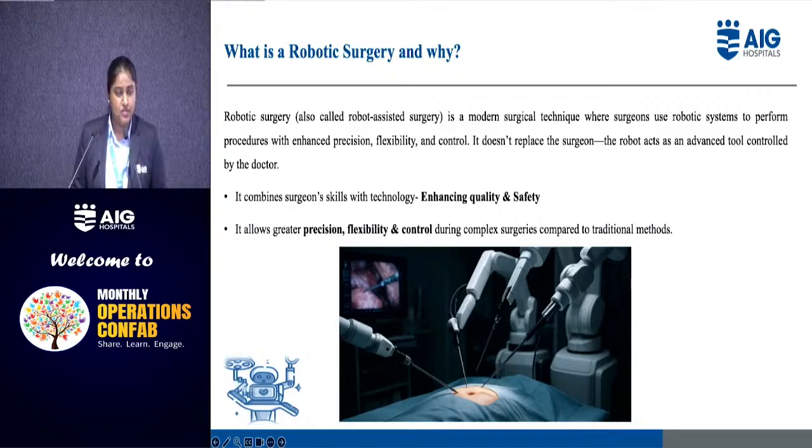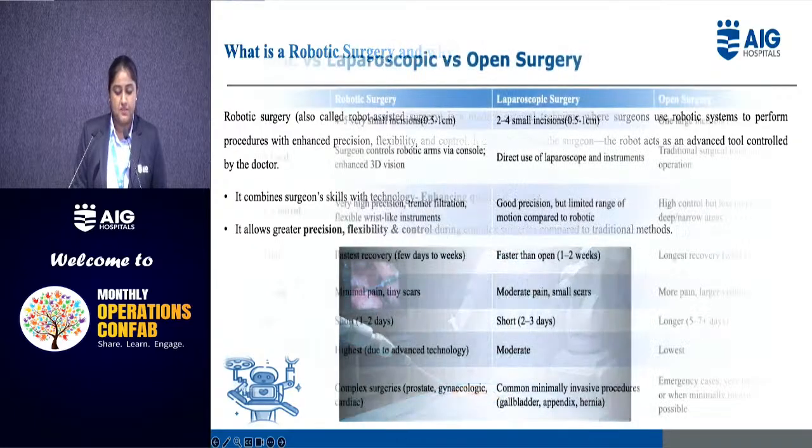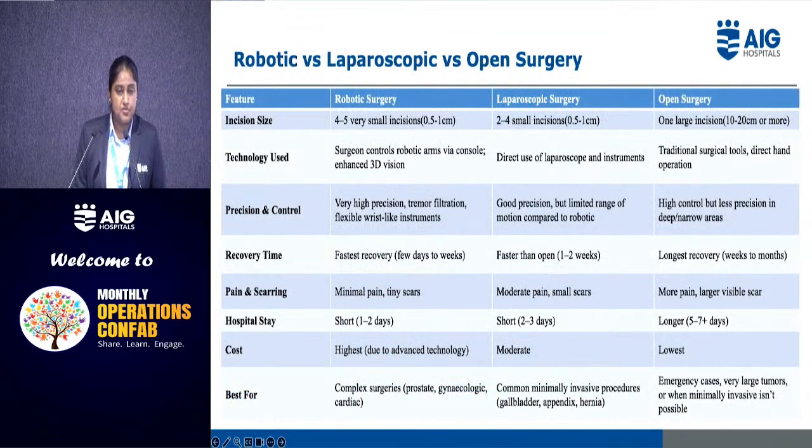And why is robotic surgery used? Because it combines the skill of the surgeon with the technology, enhancing the quality of the treatment or the surgery along with safety. Along with that, it has great precision, flexibility and control. So it helps us to do complex surgeries when compared to the other two kinds of operations, which are laparoscopy and open surgeries. We will see the comparison between robotic, laparoscopy and open surgeries.